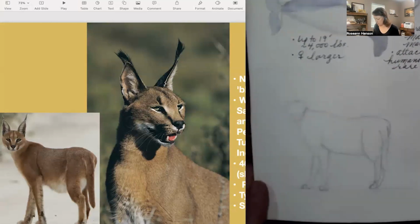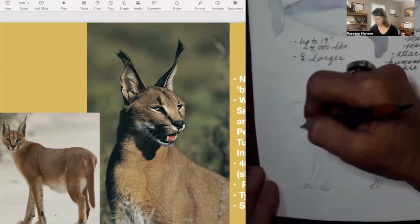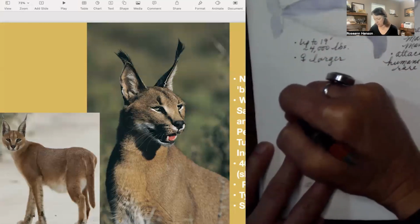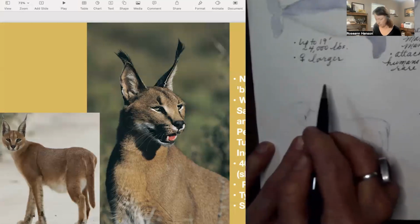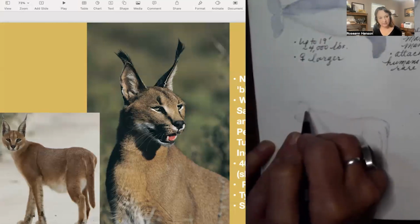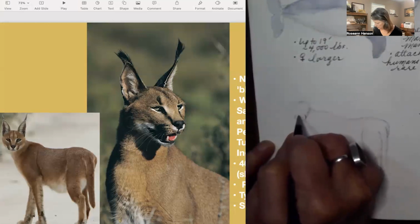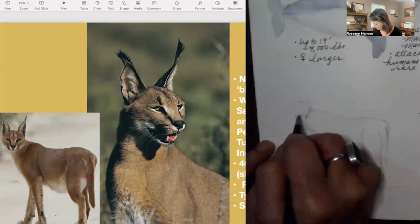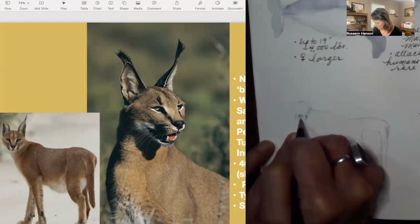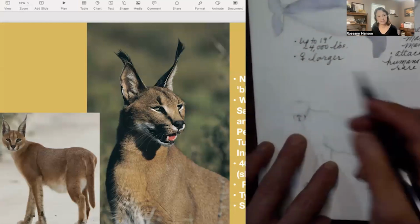Now, let's look at that face here. We've got quite strong markings on the sides of its cheeks. And let's get that nose placed. These cats have fairly big noses for the size, taking up quite a bit on their face.